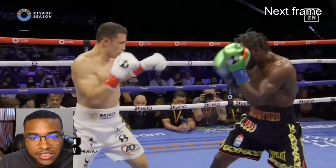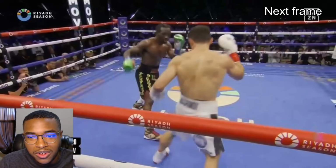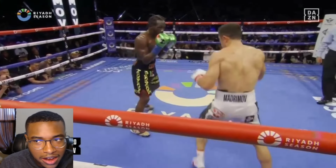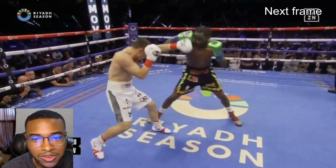Look at what the jab does from Crawford, and it doesn't have to land. That one does land, but it doesn't have to. Reset, back him up, reset, back him up. And we're about to look at another example. Here's an even better example.